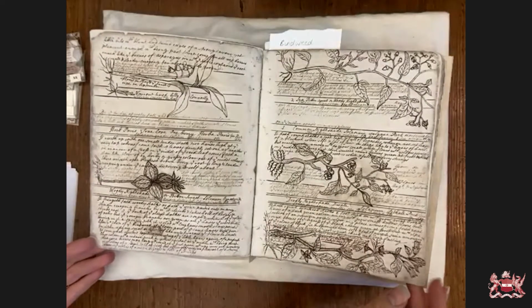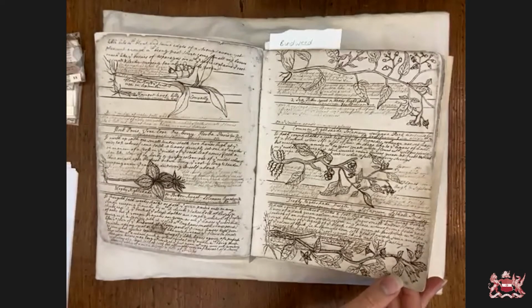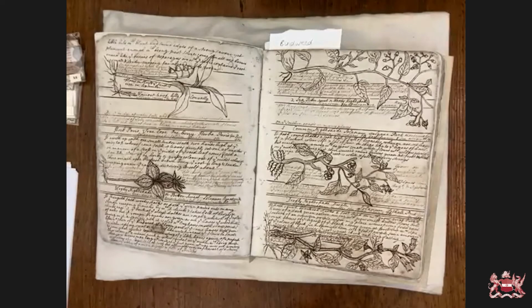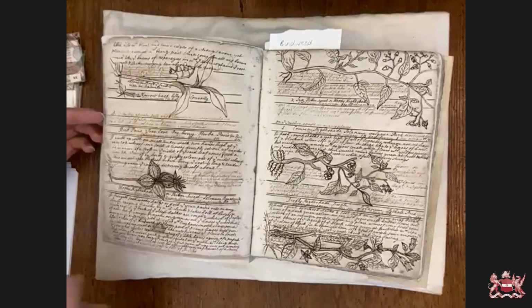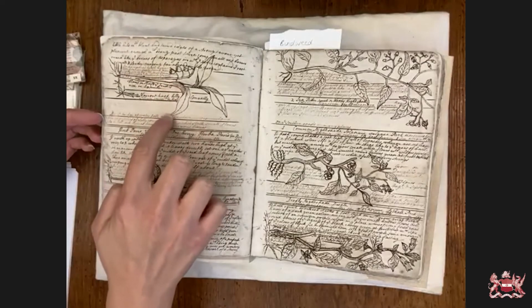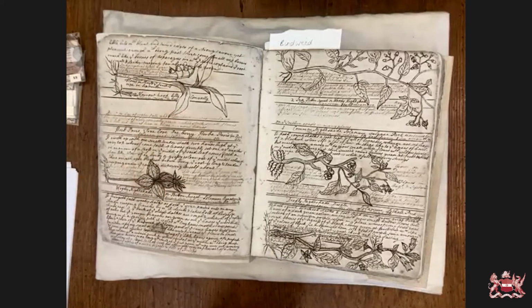It seems that sometimes the illustrations were drawn first and the notes added later on, as sometimes the descriptions are written around the stems, leaves and petals, with sometimes words even being split around the drawing. So you can see here that there's the drawing down here and the words have been written around it. And I have close-up examples of this later on. But then on other occasions, the text has clearly been done first and the illustrations done afterwards. As I say, I'll show you some close-ups on the slides.